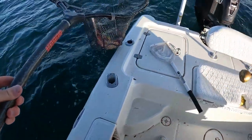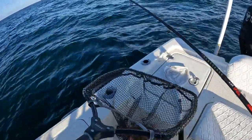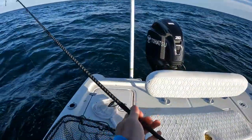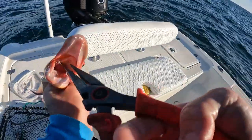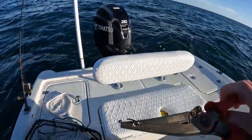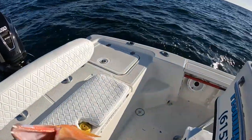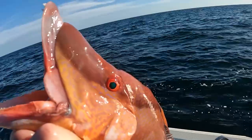Beautiful, beautiful. If you're wondering why I didn't have my net out for that one, it's because if you have the net out, you're not going to get the right fish. That's just the way it works. So you've got to have the net stowed for sure. As you can see, I'm using circle hooks because here on the West Coast, you actually have to use circle hooks. It's against the law not to when you're fishing on the bottom. That is an absolutely beautiful hogfish.